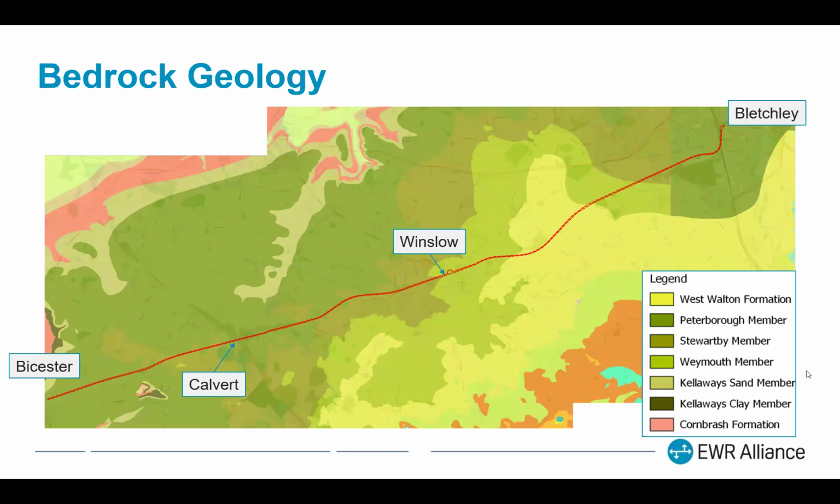The geology of the site is an age range of sort of mid to late Jurassic. The site very much, we encounter all of this. We start with the youngest, West Walton Formation, which you can see down towards the Bletchley end. This, from BGS mapping and literature, is described as silty mudstone with interbedded calcareous mudstone and is regionally reported at 10 to 15 metres thick.